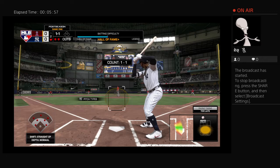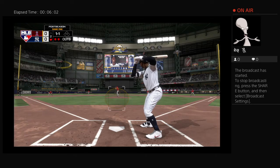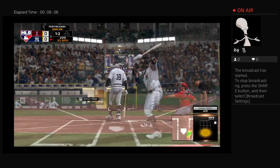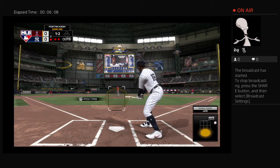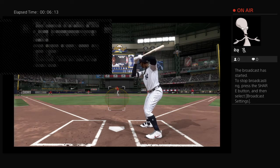Here's Didi Gregorius. Will attempt to put the ball in play for a change here with the first 2 guys going down on strikes to start the inning. And they'll run this one in on him, and he can't connect, so he finds himself down 1-2 now. Oh, man, he just tied him up in knots right there.